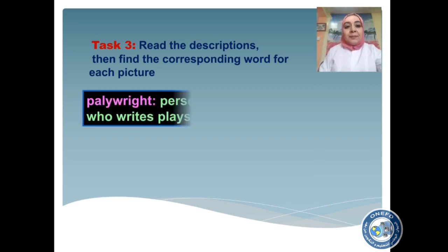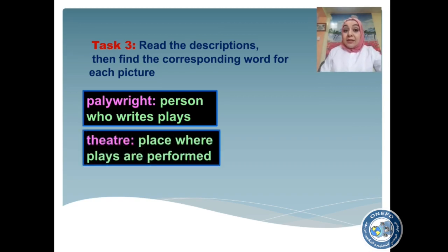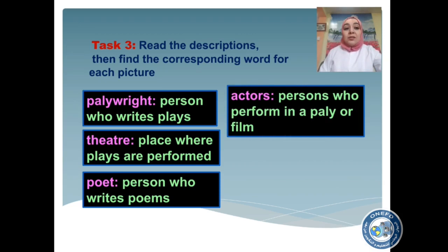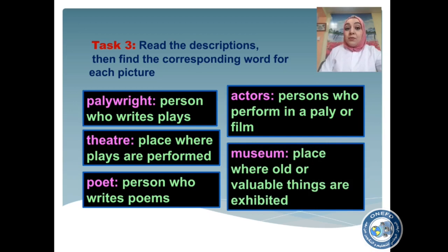Let's start. You have playwright. A playwright is a person who writes plays. Theater is a place where plays are performed. A poet is a person who writes poems. Actors are persons who perform in a play or a film. A museum is a place where old or valuable things are exhibited. Great. Now, try to read these descriptions. You will have a few seconds to read them. Read carefully.